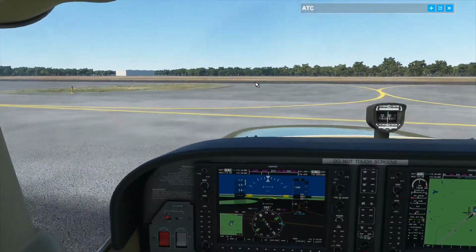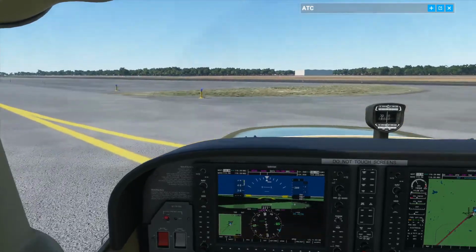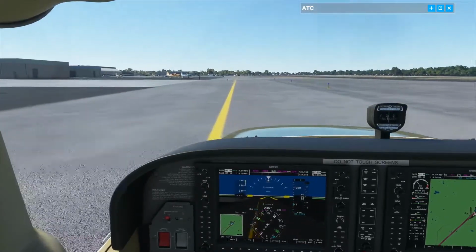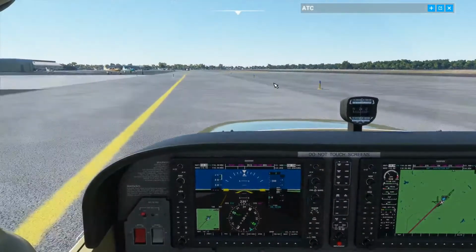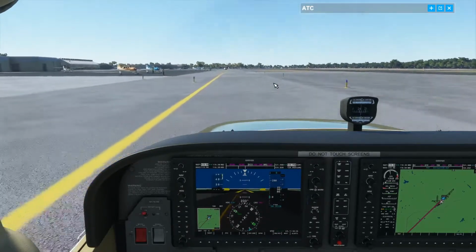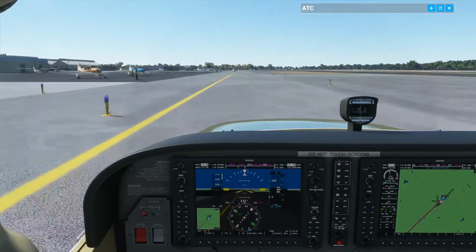Come on, let's get it going. All right, hopefully I'm going the right way. What's going on with my rudder here? Why is this plane turning like this? All right, there we go. That was a weird bug. Okay, we're well on our way now.